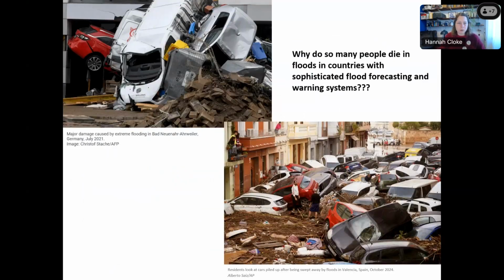So the question is, if we've got all of these sophisticated flood forecasting systems, and we're spending all these billions of dollars making all of that happen, and we're working with people all the way around the world, why are we still seeing so many deaths from flooding, particularly in countries that have sophisticated flood forecasting and warning systems? And two examples here, the recent floods in Valencia, just absolutely devastating, and there were good forecasts of both floods and rainfall ahead of time.